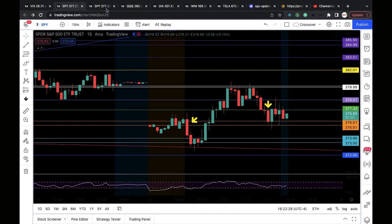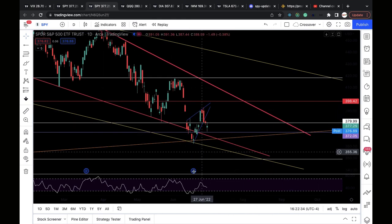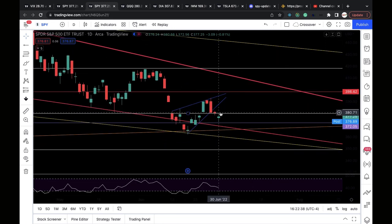All right, so 380 was the very critical level that we lost. As you can see on the daily candle, we did backtest that level as a resistance. That was a support, but then it got treated as a resistance where we saw selling pressure. So that is not ideal for the bulls.